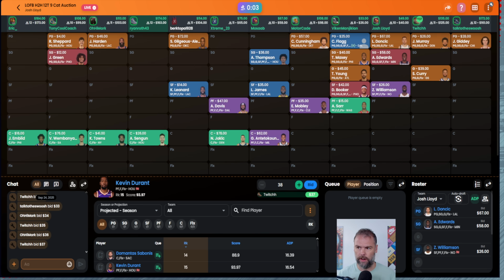$37 now for Kevin Durant. So remember, Steph went 39. Is he sliding through? No, now he's up to 39. All right, so we're at reasonable pricing. I would go a little higher here.